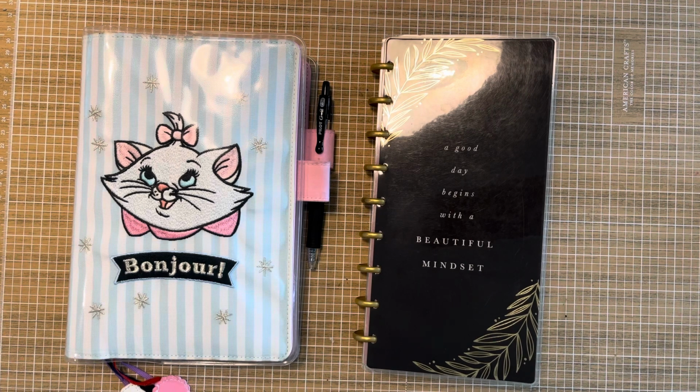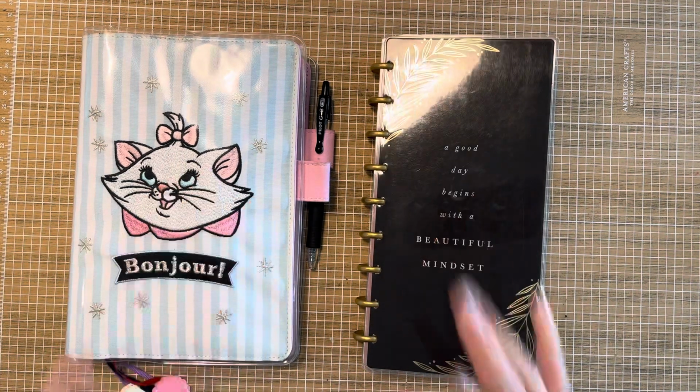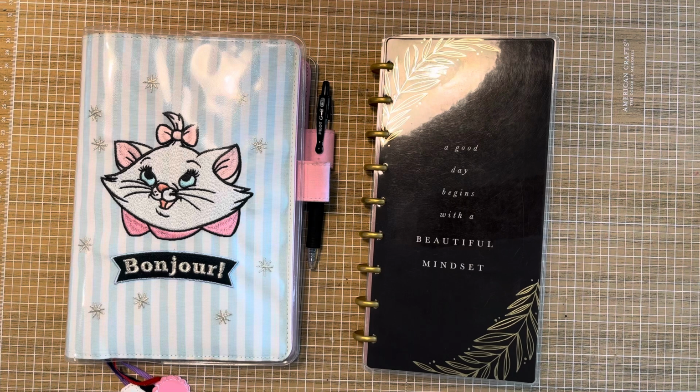Today we are going to talk about my September plan with me setup. So you will see two planners in front of you, and that is like 2 out of, I don't even know how many at this point. It's like 6. It's a lot. 1, 2, 3, 4, 5.